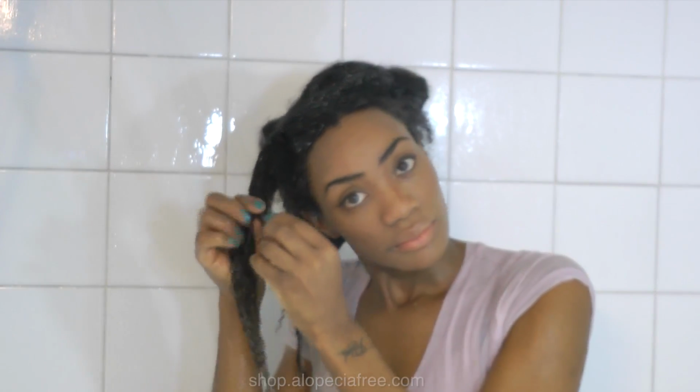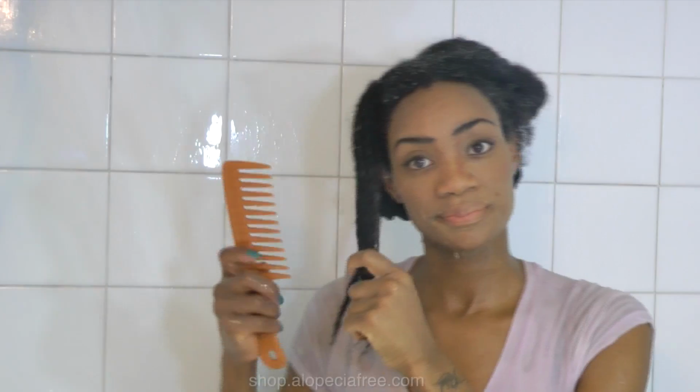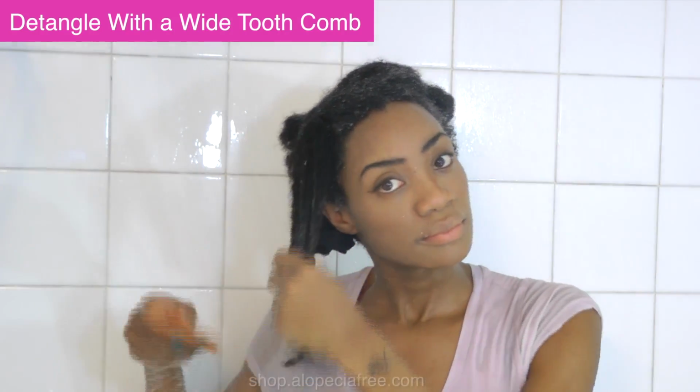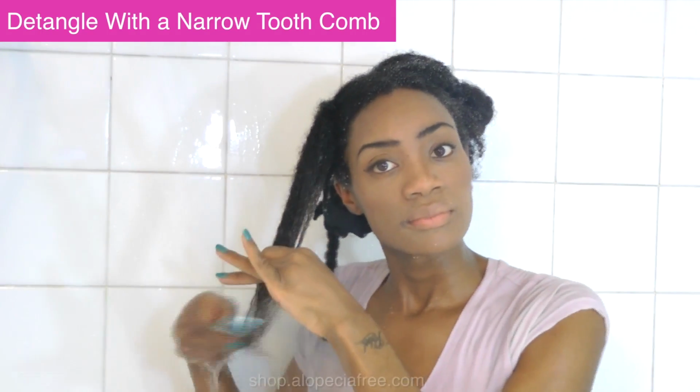So what I'm going to do is I'm going to repeat those steps again and I'm going to show you what this looks like on the front section of my hair. So I'm going to start from when my hair is already sectioned off with that ouchless elastic. What I do next is I add a bit of that conditioner. I detangle with a wide tooth comb, followed by detangling with a more narrow tooth comb.